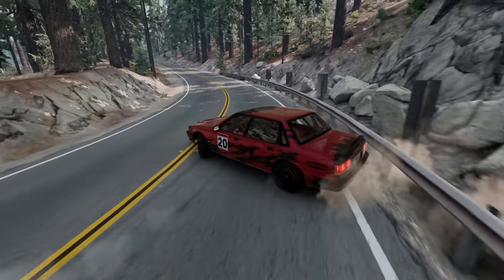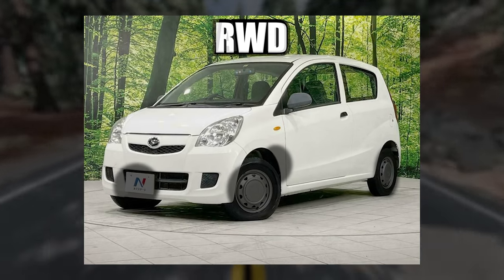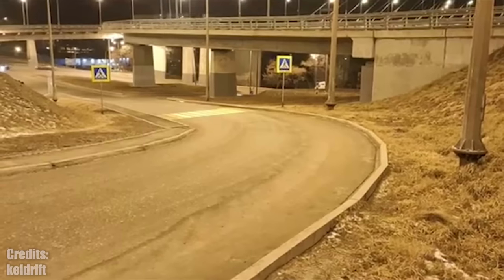This is a video that sparks joy. A Daihatsu Mira that used to be all-wheel drive, however now has only rear-wheel drive. You know where this is going.